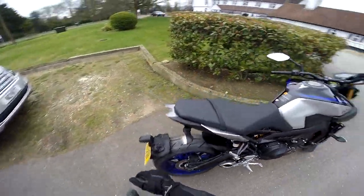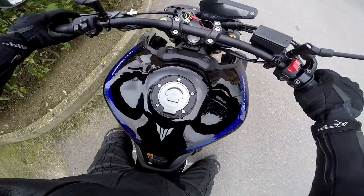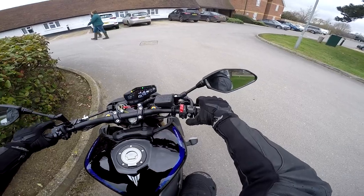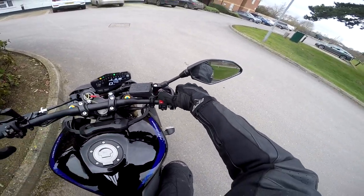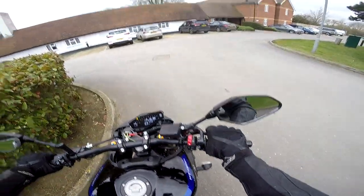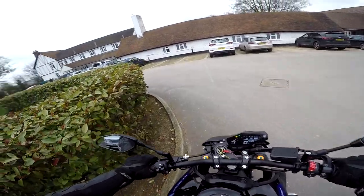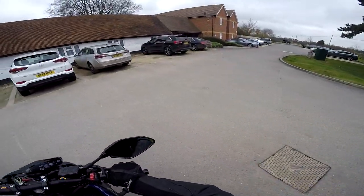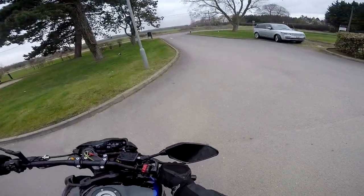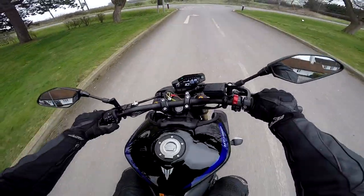Alright, back on the bike then. So this is going to be an interesting check. See what the turning circle's like on her. Love this dash, the white on black I think works. Right. Quick U-ey. A really tight turning circle actually. No problem at all. Nice.